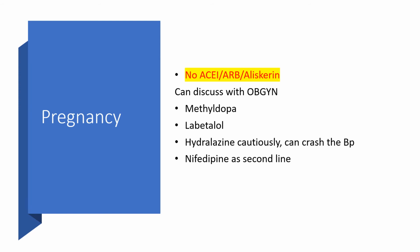But if you are by yourself, you can start with methyldopa if there's no liver pathology. You may start with atenolol, but keep an eye on the value of the blood pressure. Adrenaline is helpful, but should be used cautiously, particularly when you are giving it intravenously. Be very, very cautious with adrenaline and atenolol. Why is that? The BP could crash down. Nifedipine is a second-line agent here. Like I've said, discuss with the OBGYN specialist and of course your pharmacist.